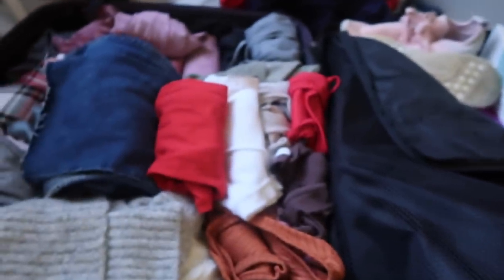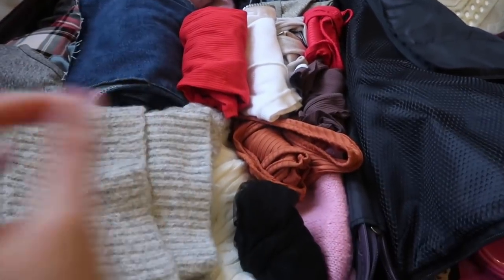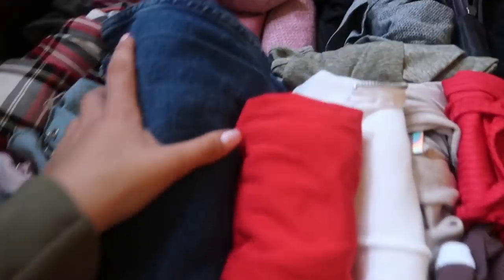Anyway, other than that, we've got some bags. We've got over here, do you know what? Packing for a non-hot trip is not very easy, I'm not gonna lie, because we've got a big old chunky jumper and we've got the jeans are back.